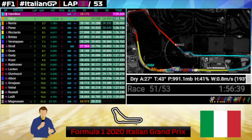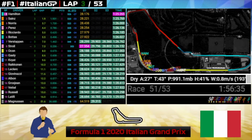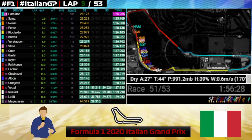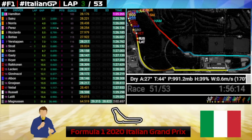But as we come through the Curva Grande, it's going to be Stroll who's got the run, and he pulls to the outside. Verstappen clipping the grass almost, aggressively defending the inside. And I don't know if Verstappen's tracking's off a little bit, but that Red Bull not looking so smooth, not smooth at the exit of Della Roggia. There's been lots of the runoff being pushed onto the track, and what happened?